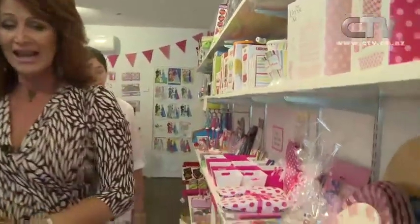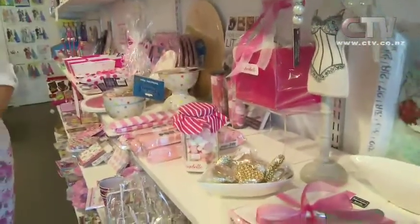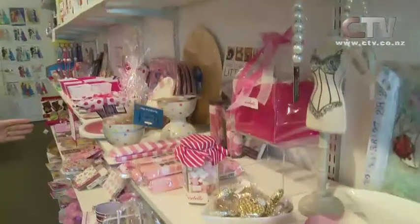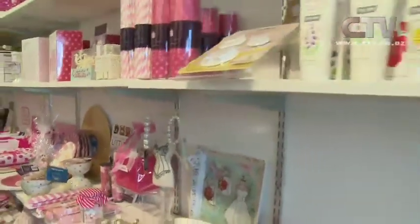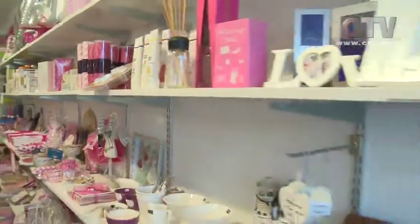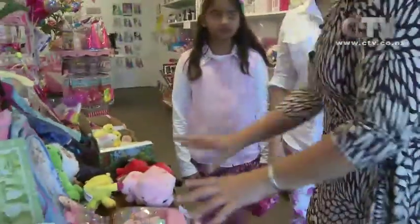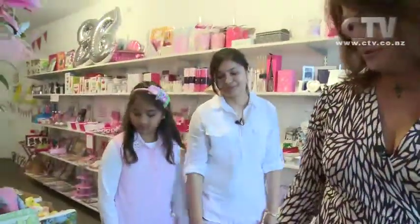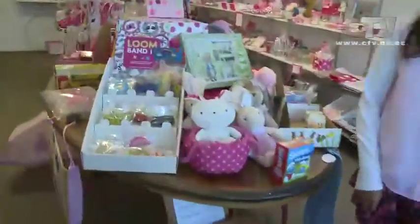Absolutely beautiful. Ladies, you've got so many beautiful party things here. This is all party things for a beautiful party if anybody wants. Oh my goodness, gorgeous. And of course, things that are really trending at the moment are Minecraft and Frozen. Big time trending. Look at these gorgeous little bunnies. And here, look at all the baby stuff.